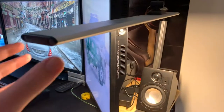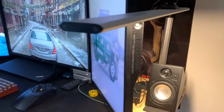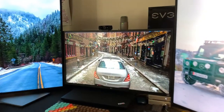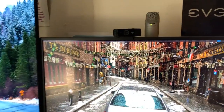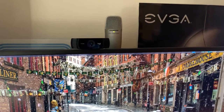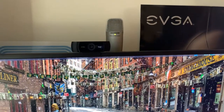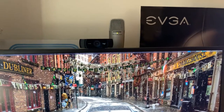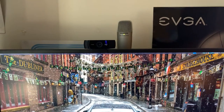Still have the Architect lamp, which I usually just keep in the warm setting these days. That's pretty great. I got the Logitech webcam up here. And then the Samson CO1U mic back there. I took off the pop filter though. It was kind of just taking up a lot of space behind the monitors, so I just got rid of it.